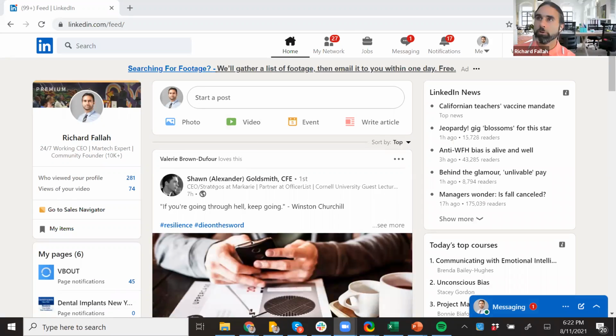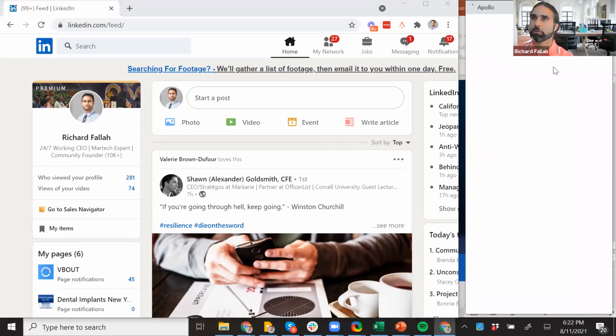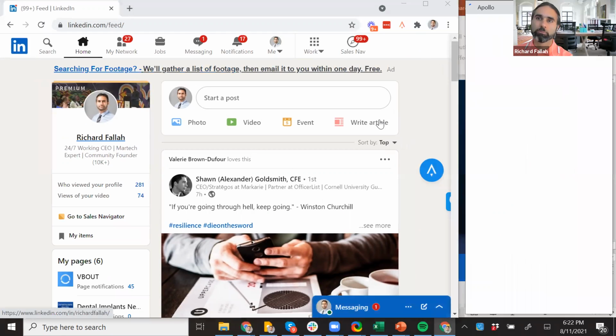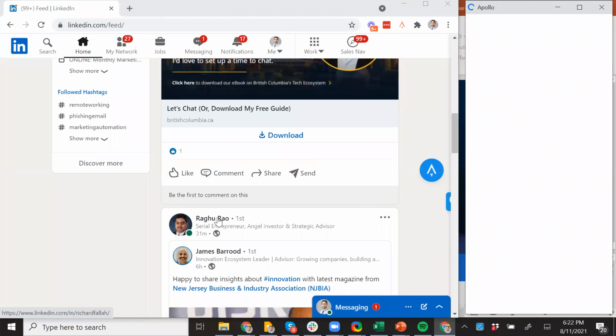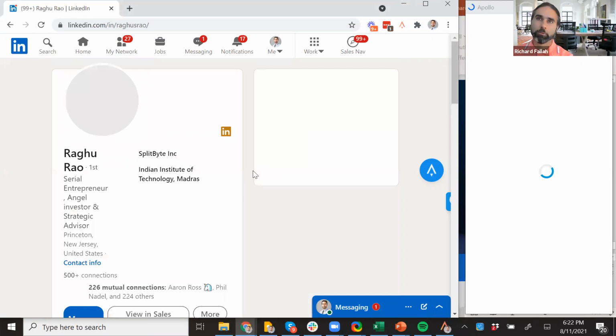All right, so what you do, you can invest in a tool which can cost anywhere from a few dollars to hundreds of dollars per month, depending on the tool. Apollo is one of them. The way Apollo works is you go to someone's profile. I'm just going to choose someone random here. And that overlay will allow me to get their email.